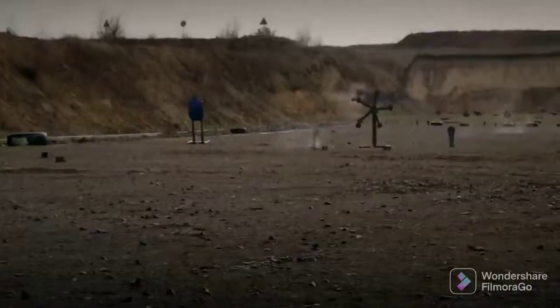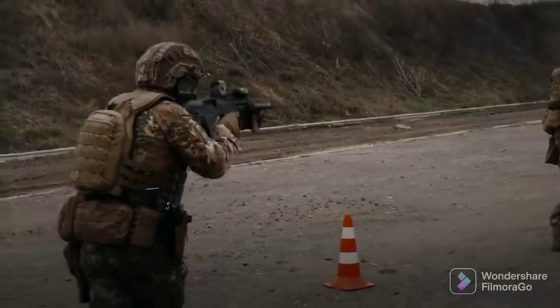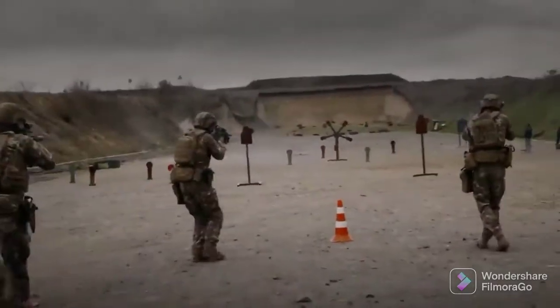IPI states the weapon's empty weight as 3.8 kilograms or 8.38 pounds. Its overall length is 712mm or 28 inches, and its barrel length is 415mm or 16 inches.